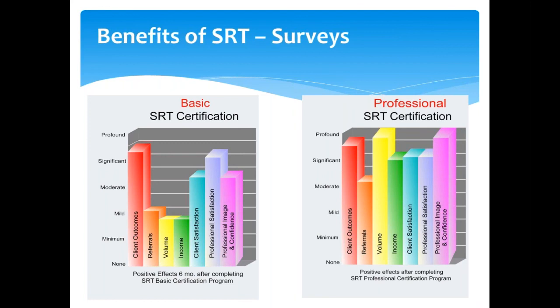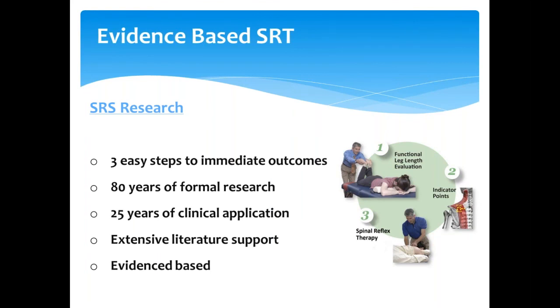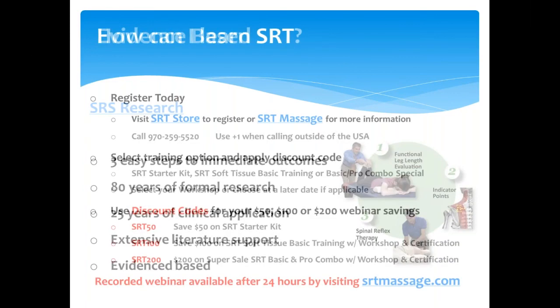So these were increases from 6 months after completing basic certification. And then after taking professional, the same characteristics showed notable increases, particularly in important issues like referrals and volume. We look at SRT as an evidence-based system. You can click on this link or access the link with one of your handouts. Three easy steps to immediate outcomes: you can find these in 1 to 2 minutes, and you can start treating, and then you can treat within that 5, 10, 30 minute or hour period. This is based on 80 years of formal research, 25 years of clinical application, and extensive literature support, and it is evidence-based.